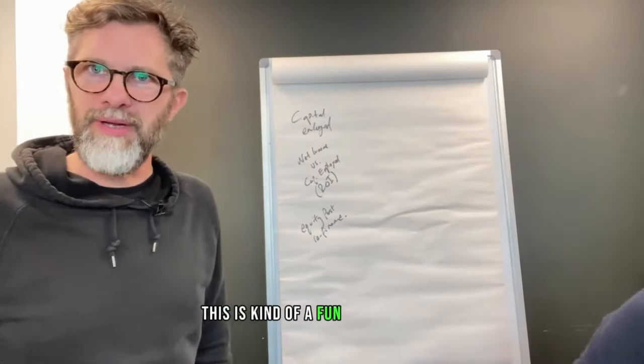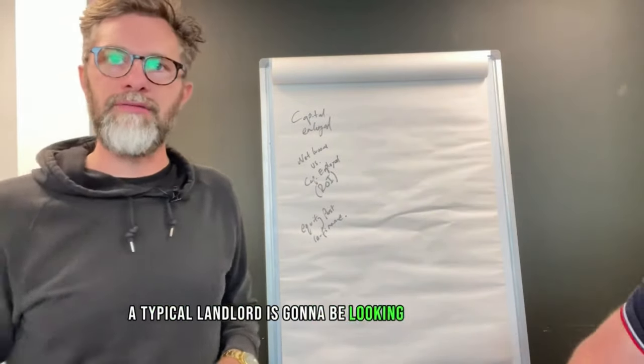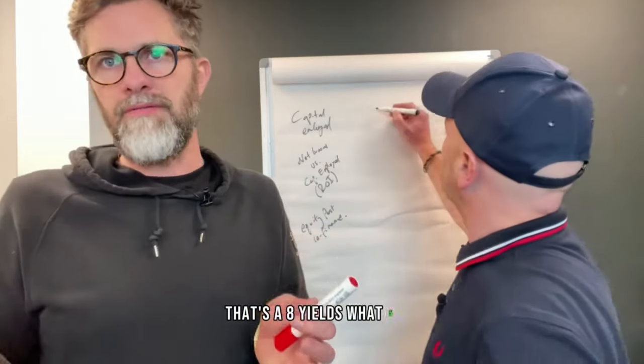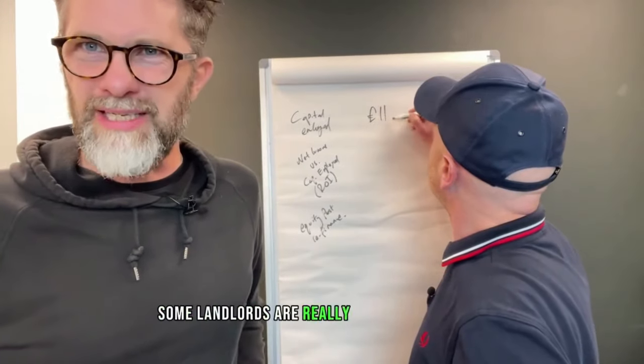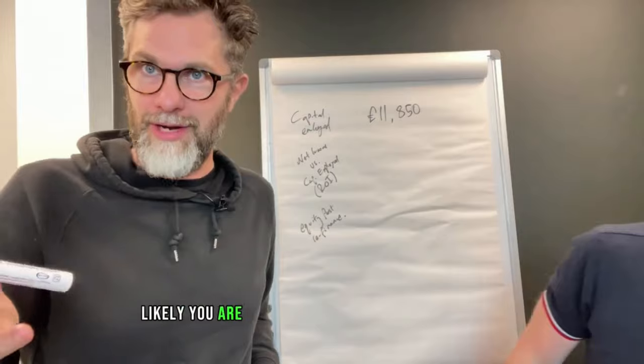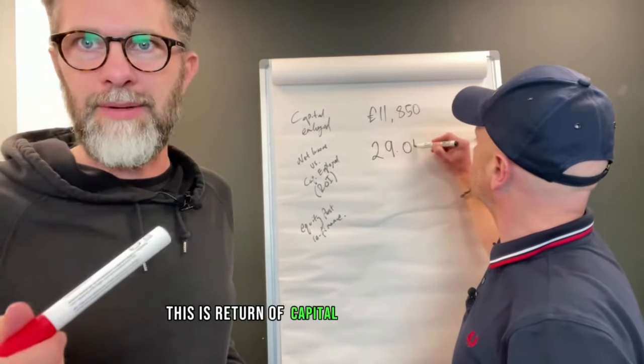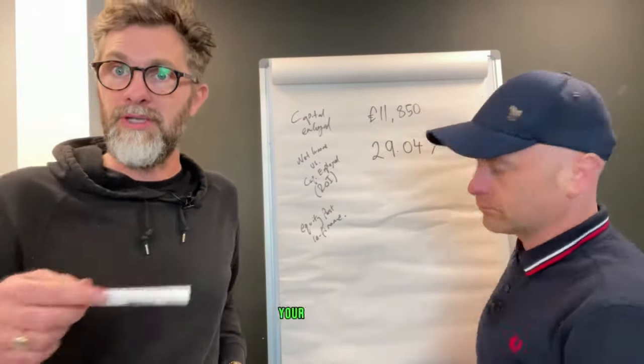This is kind of a fun bit at the end. We like this. A typical landlord is going to be looking for a deal that yields 5-6%? Some landlords are really demanding and say 8-10%. The more demanding you get, the less likely you are going to be able to find that property. But this is what I like to do. This is return on capital employed and your true ROI.